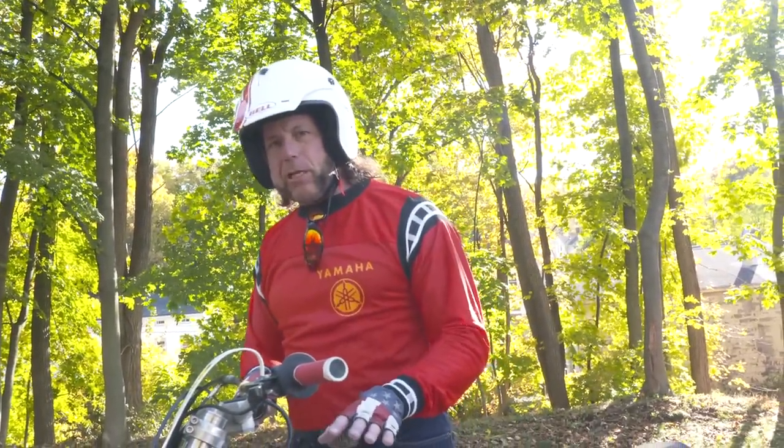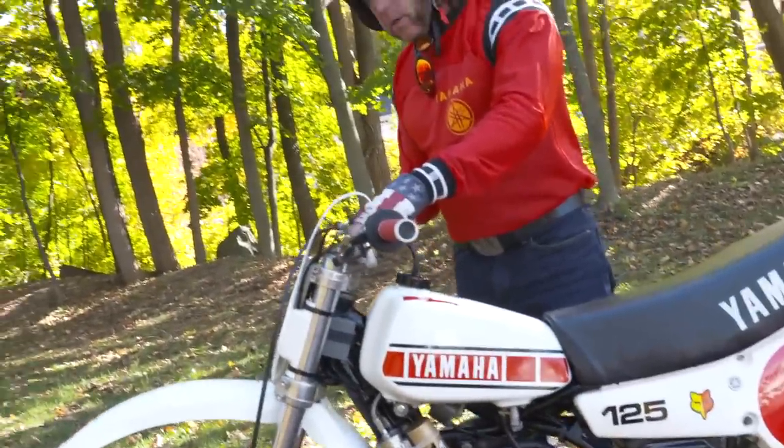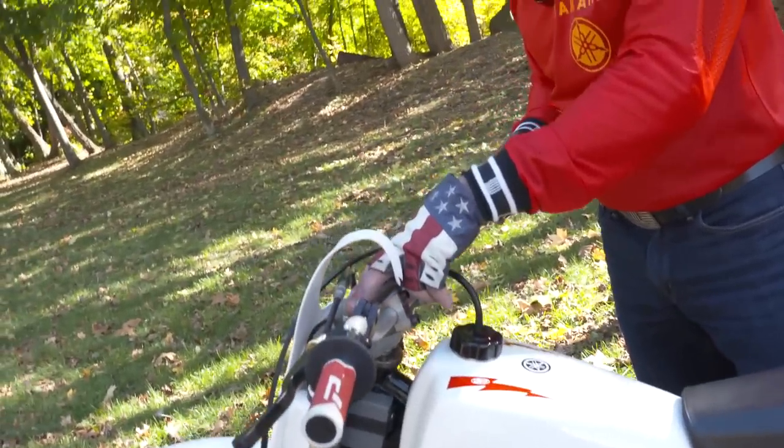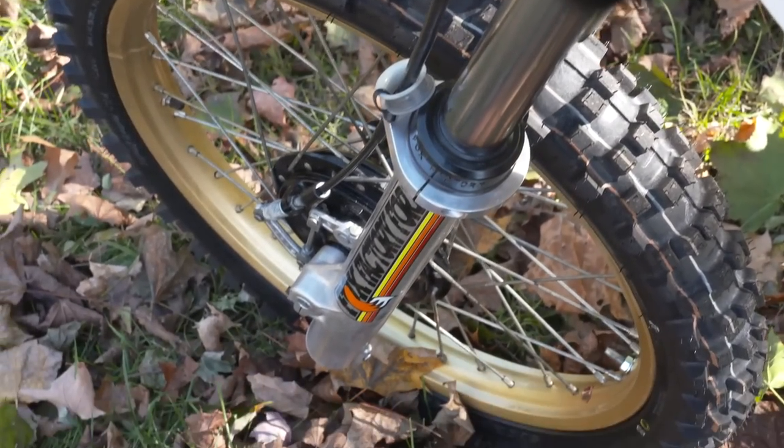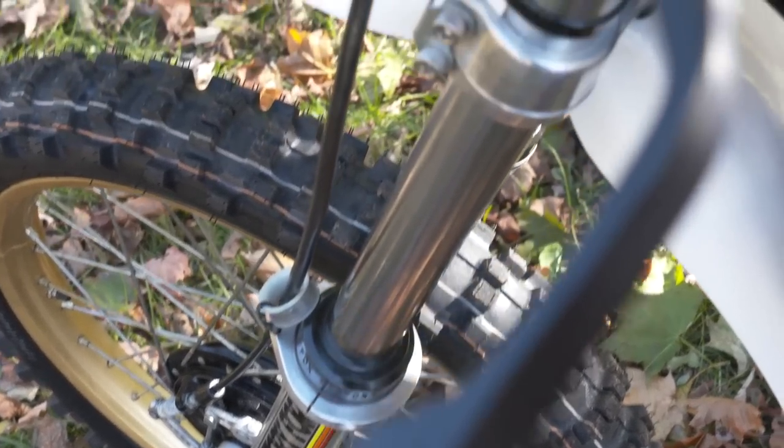But the suspension is completely adjustable on this bike. You have air suspension on the front, so you can add more air pressure. I got about 15 pounds in there now, which works good for me. You can change the viscosity of the fork oil. You can actually change the weight of the springs or the preloading of the springs.